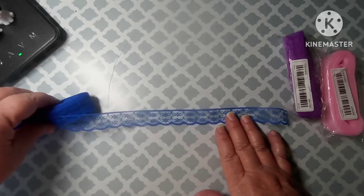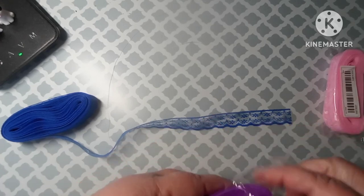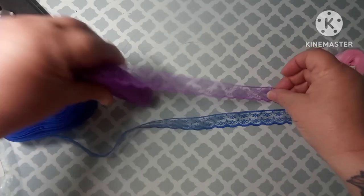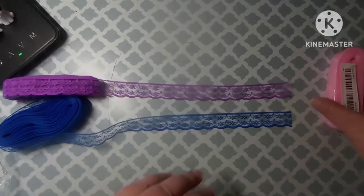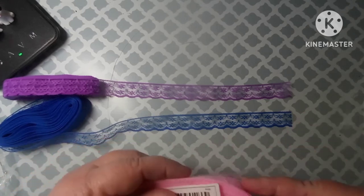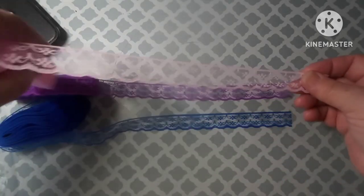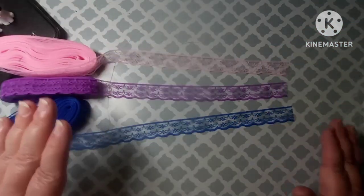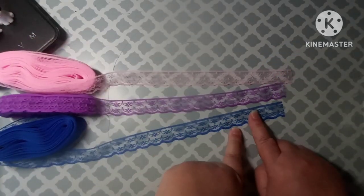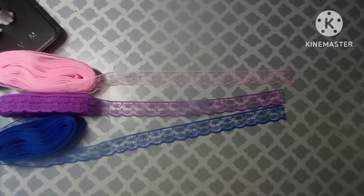Very pretty. All right. And then I have the same thing in purple. It's just the color that is different. Same thing, 10 yards, 2.2 centimeters. And then we have pink. Now they had tons of colors. They had green, lime, I think they had light green, yellow, light yellow. They just had tons and tons of colors. But these were all 10 yards, 2.2 centimeters, and they were $1.19 each.